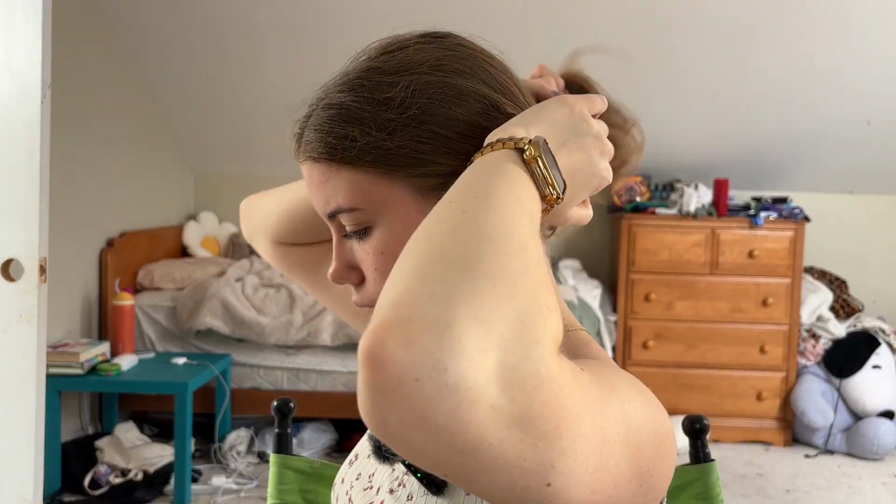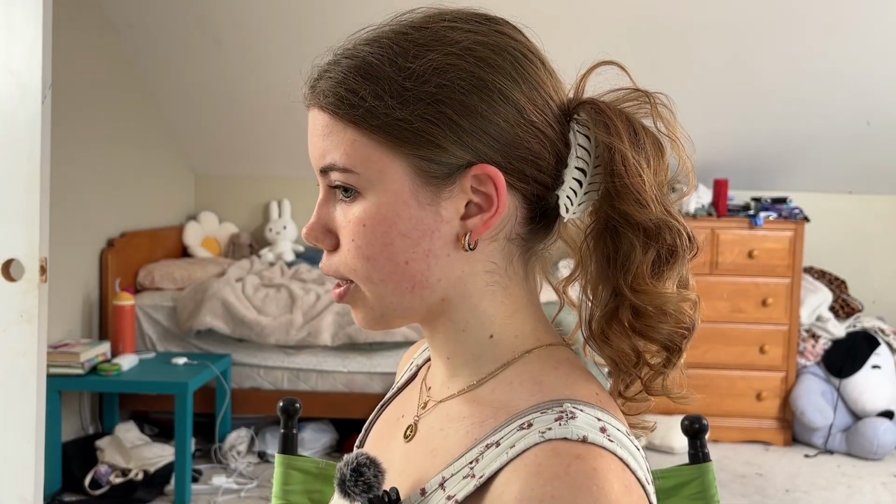Another super easy one, I know I have a million claw clips, but I cheat whenever I use any of them. So for my little claw clip ponytail, I always put my hair in a ponytail first, and then I put a claw clip over it. So it's like spilling out like a waterfall.